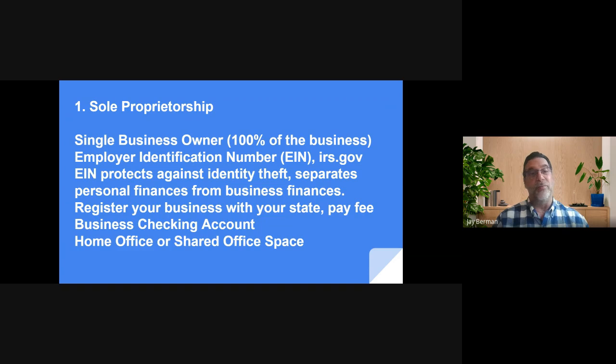The great thing about an EIN number is that it protects against identity theft, and it also separates your personal finances from business finances. So if you have to do business with another business and they require a social security number, you can give them your EIN number. This way, again, it protects your social security number, and it's very helpful in protecting you against identity theft. Once you have an EIN number, then you can register your business with your state. Usually it's the Department of State, and you pay a small fee, maybe $25 or $50 or something like that. It's usually not expensive to register your business with your state.